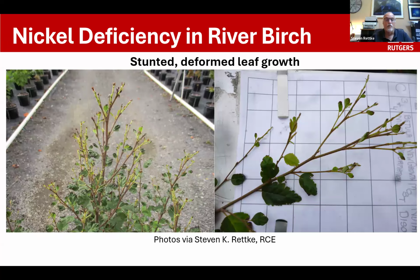All right, just another couple quick photographs showing you the stunting of the leaves, that mouse ear type symptoms, really tiny, just a small fraction compared to our normal size leaves. And it's going to be at the upper foliage.